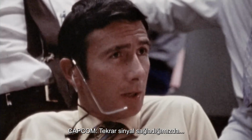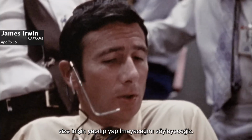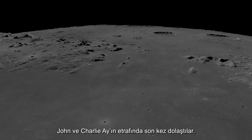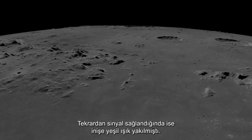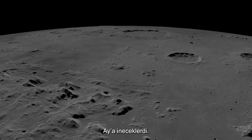Okay, when you come up on AOS, on the next Rev 15, we'll give you a go or no-go for another try. John and Charlie orbited the moon one last time, and when they were on the lunar horizon, they were given the green light. They were going to the moon.